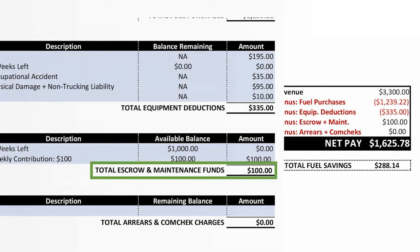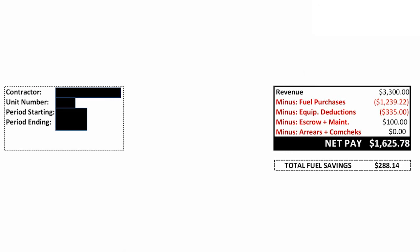The last section is the final breakdown for the week. So at the bottom we see this driver saved $288 using his fuel discount. And we see the total, the driver's 75% gross revenue minus the necessary deductions. This driver is taking home $1,625 for the week with no hidden fees and no funny business.